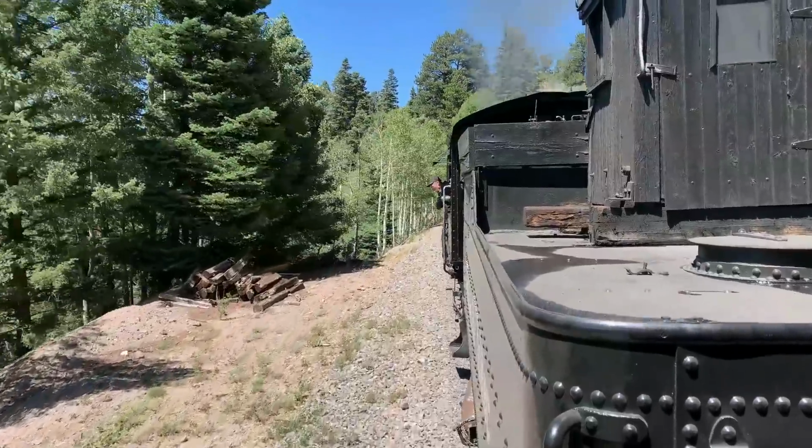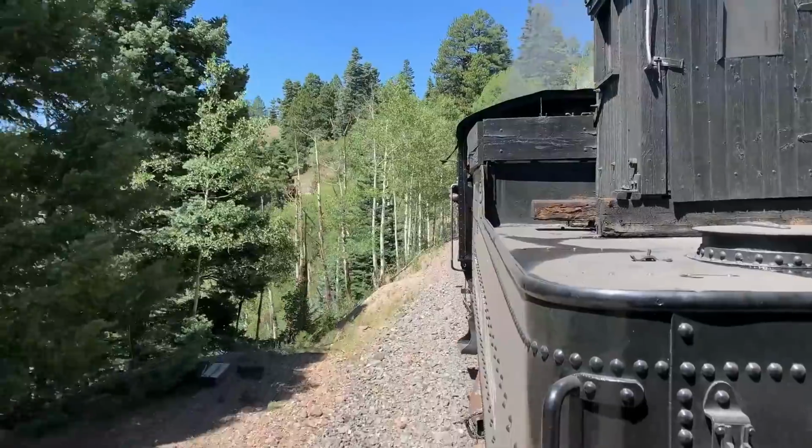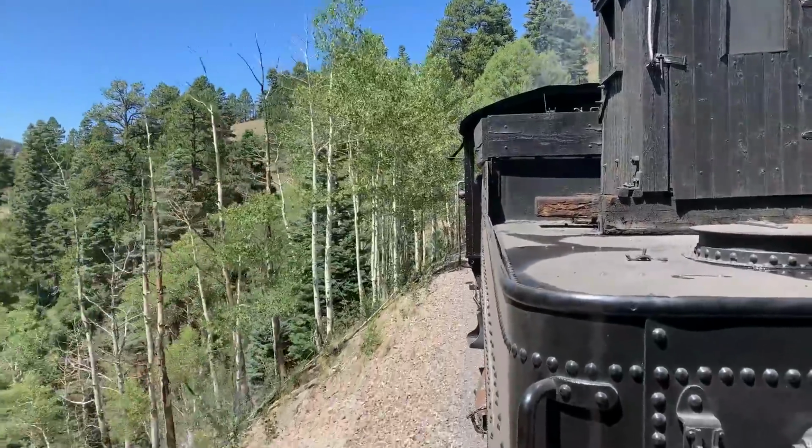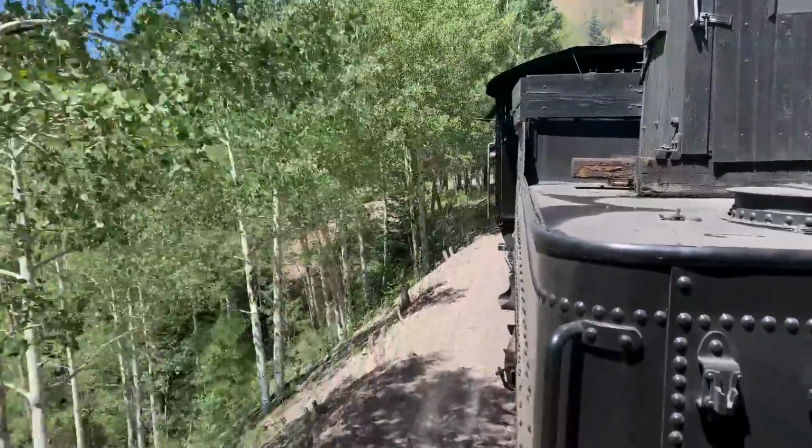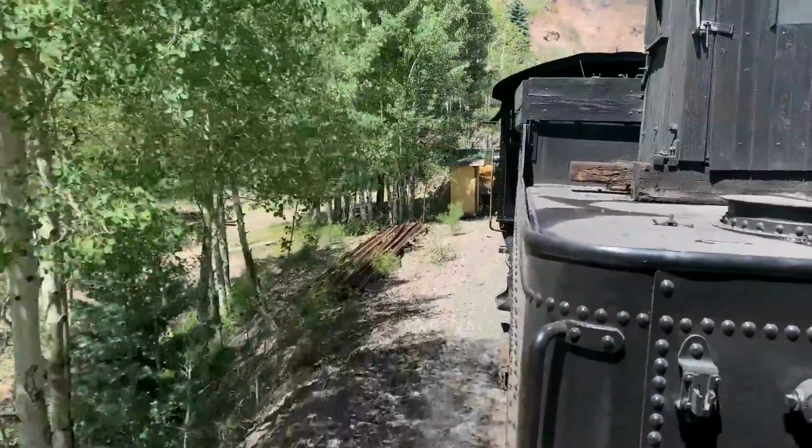And first we need to continue climbing, and up through a couple of different tunnels. The very first one that we're coming to here is Mud Tunnel, because it goes through some really loose dirt, so they call it Mud Tunnel.